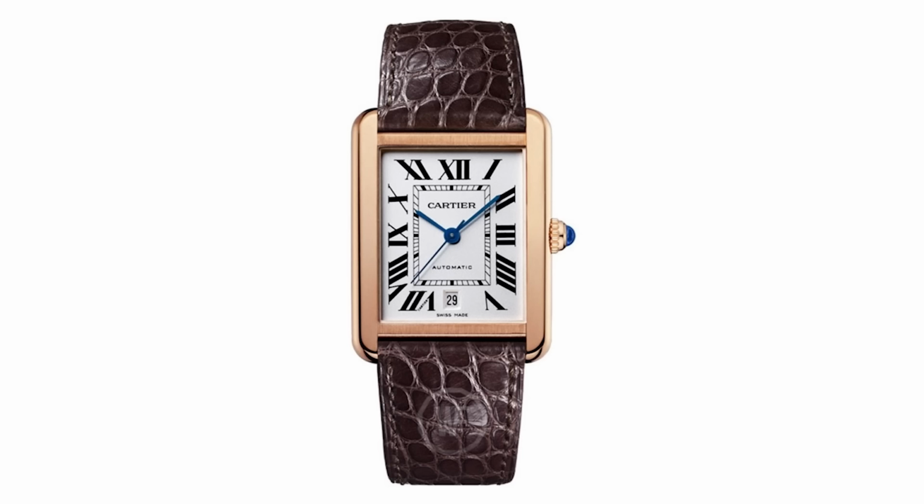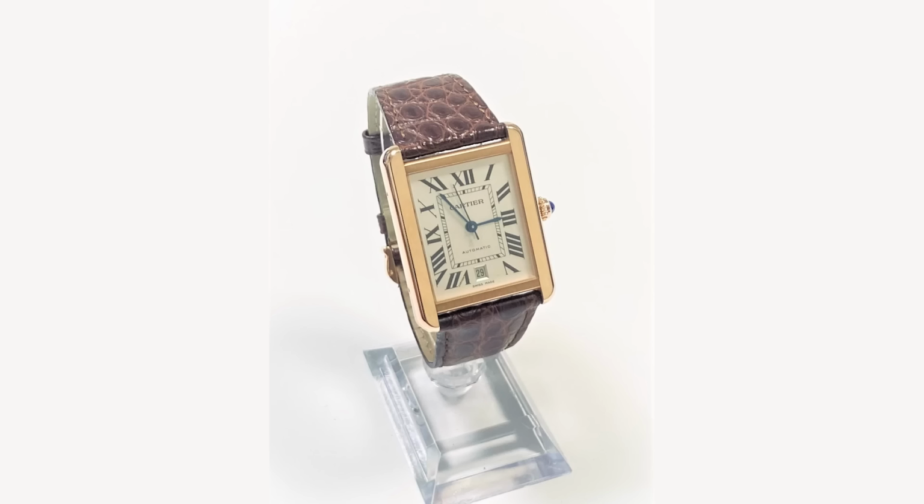I would get a pretty modern one from 2010 or 2012 maybe, 18 karat gold or rose gold. For me, when I hear Cartier, it just screams luxury, a luxury watch. So it's just an elegant piece. It's so stylish. It's shiny, but it's still not pretentious, I would say.